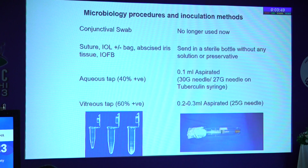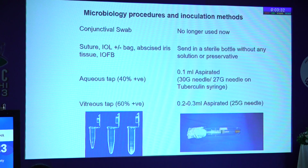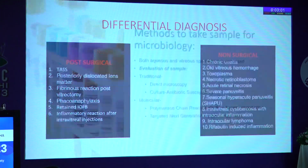Coming to the eye, we have to do a certain amount of bacteriological evaluation, and from where we are going to get the material, that is the aqueous and vitreous. Aqueous tap is going to give you 40% positivity rate, and the vitreous tap is going to give 60% positivity rate. But we must be doing all these procedures to find out the organism itself. Direct microscopy and culture have to be done, but now with the advent and availability of PCR and NGS, you don't have to wait before giving intravitreal injections before you take out the sample. Even if the patient has been given an intravitreal injection, you can still identify the organism which is basically the culprit of this endophthalmitis.